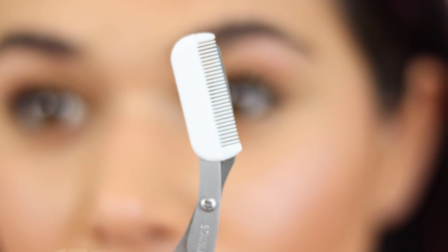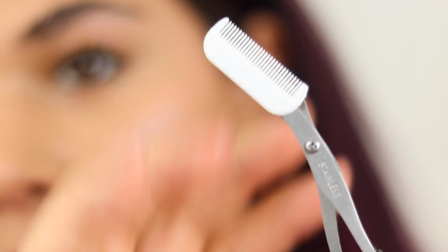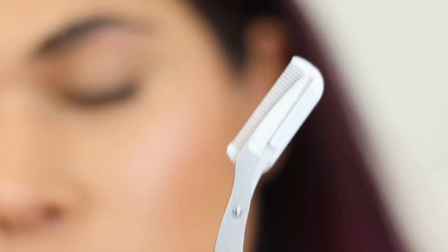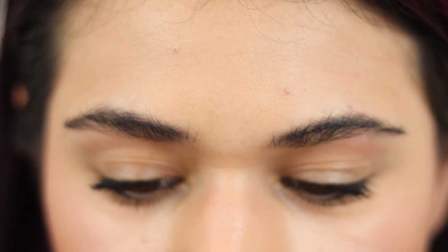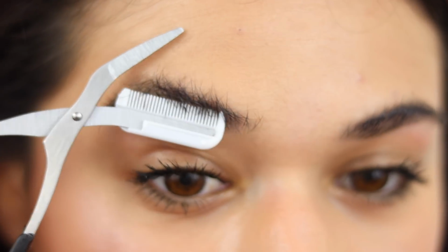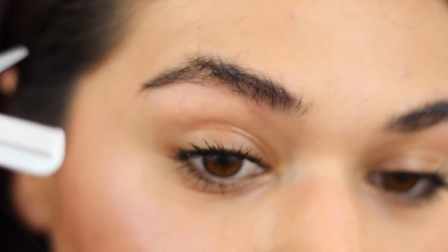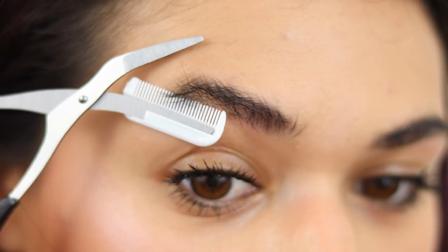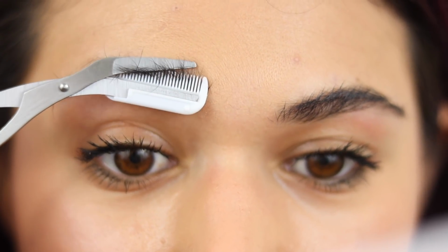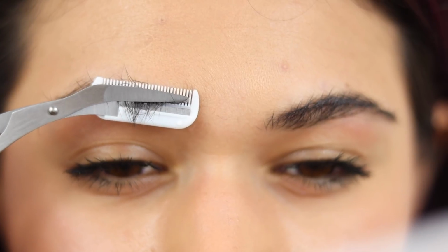I'm not quite sure what to do with them, but it looks like we've got a comb on one side and then the blade on the other. So anything that goes through the comb will be trimmed, but I'm not sure. I guess the comb should be facing my skin so that skin doesn't get caught in it. I'm not sure how this works. Okay, so I'm just gonna wiggle the comb through the brow hair. This is actually kind of scary. And then cut. Oh my God, I hope this wasn't a mistake.